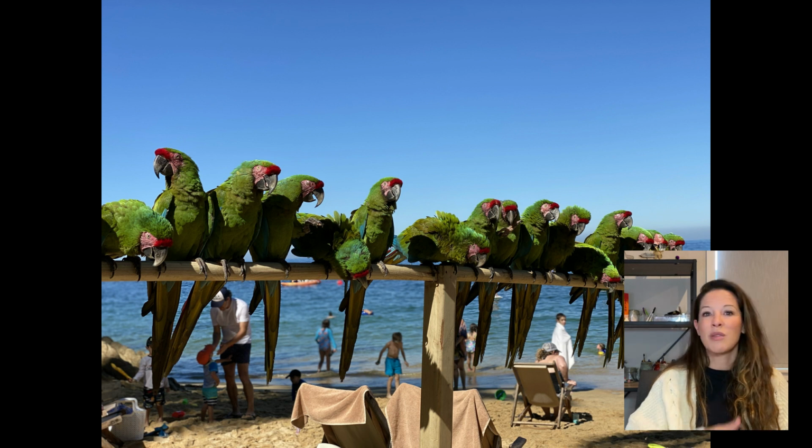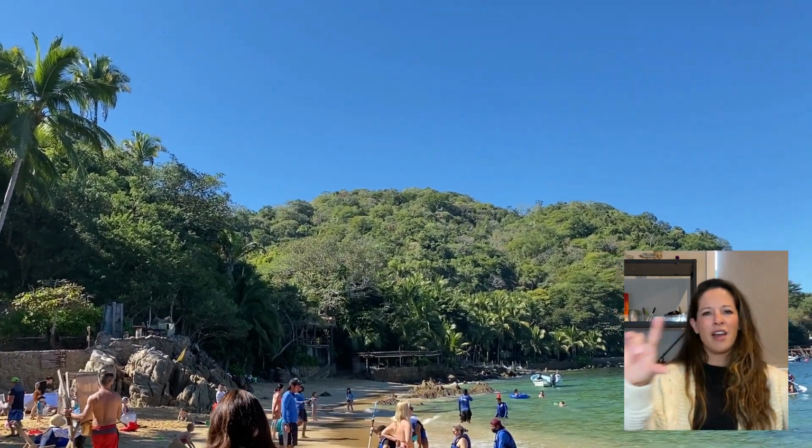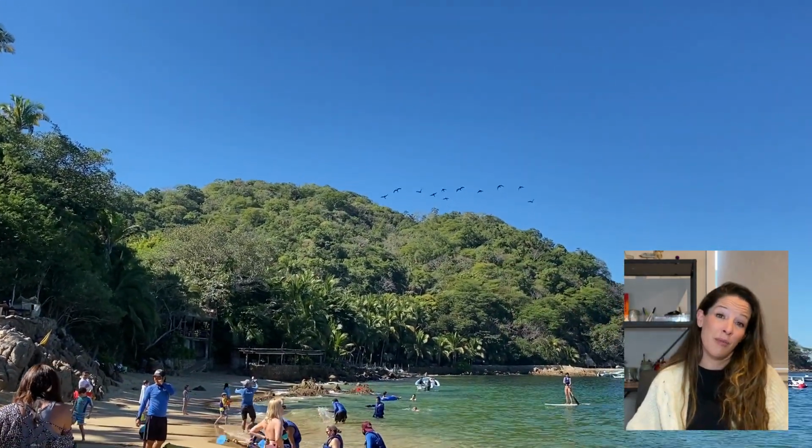And then the folks with the birds came around and took more photos, and they did a little show with a whole bunch of the birds all lined up, and then they flew around. It was really incredible stuff.